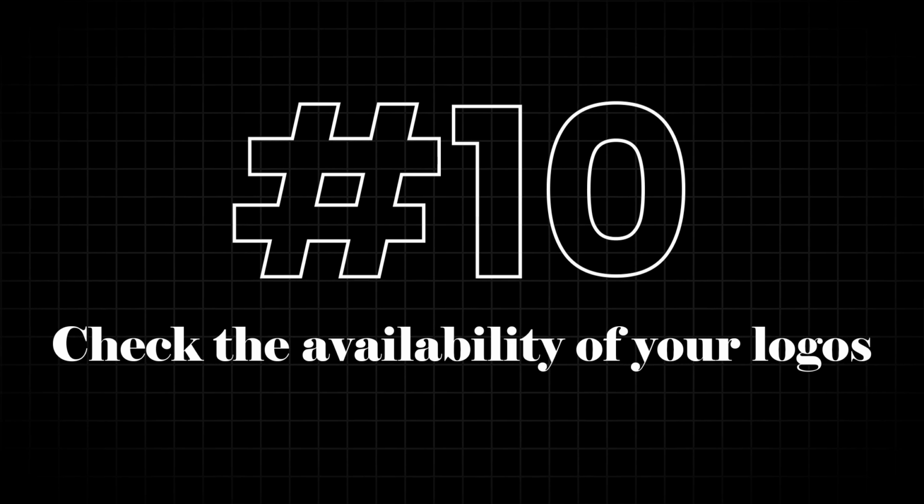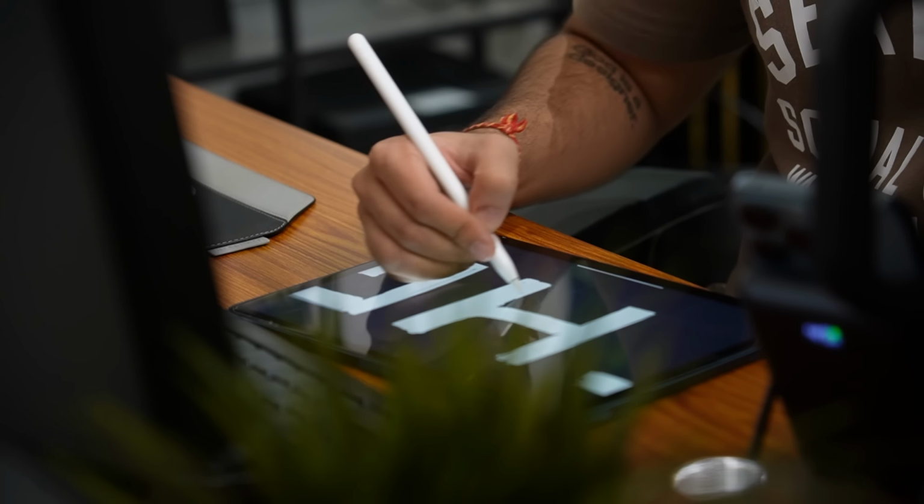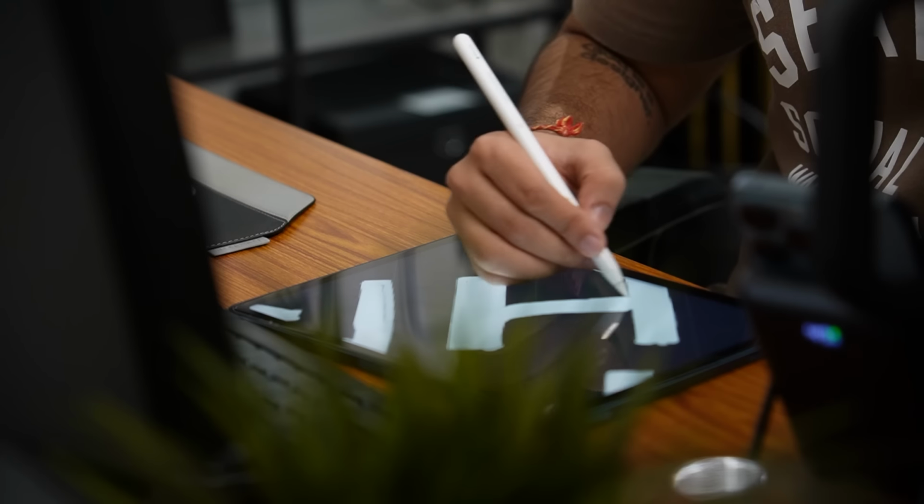And for our last and final tip, we have: check the availability of your logos. Even if you follow all the other tips I gave in this video and not this final one, all your efforts will go to waste. This last tip is crucial. You have to make sure your concepts or designs aren't already out there and claimed by someone else.